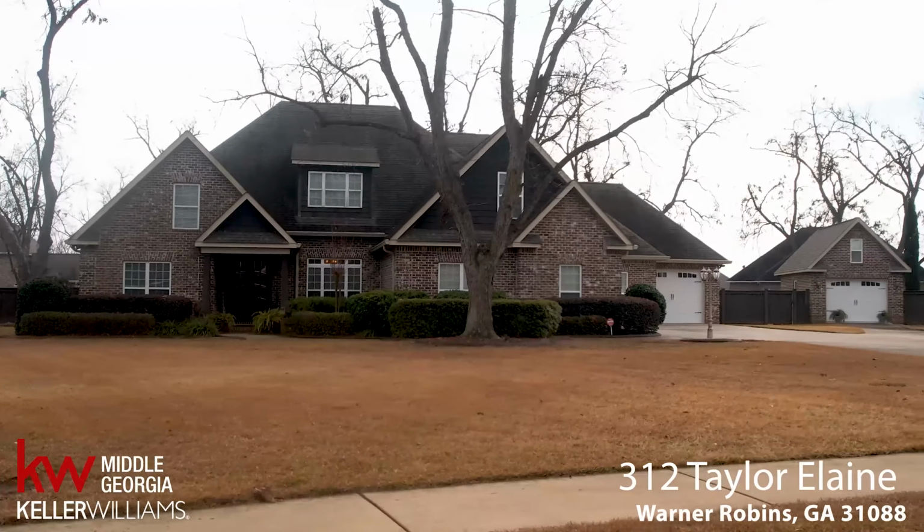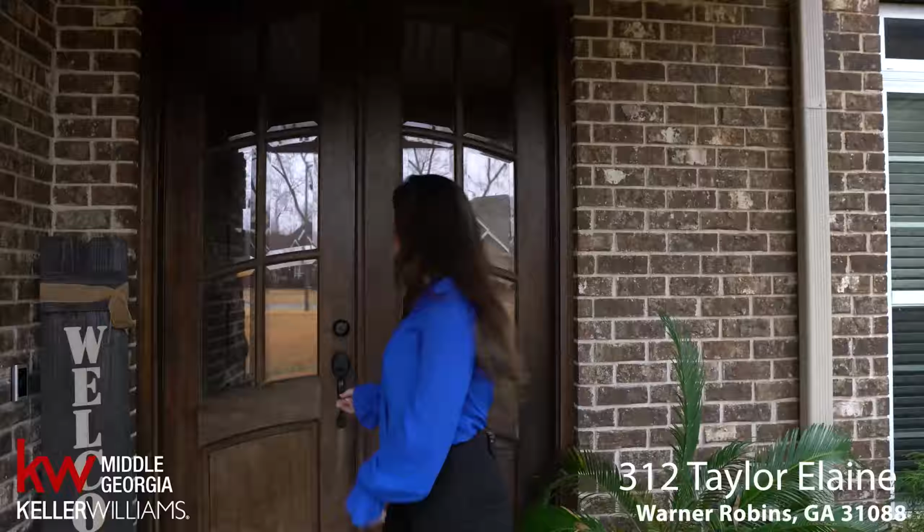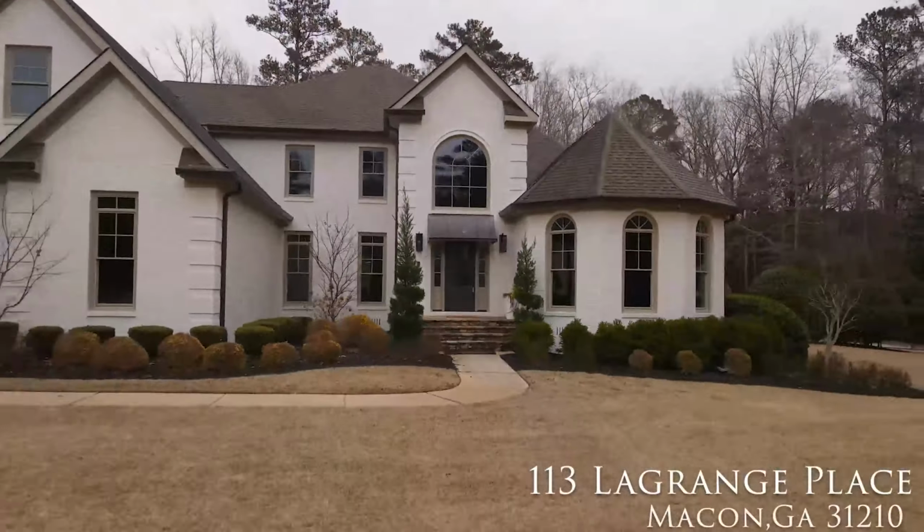It's 312 Taylor Lane in the upscale Tiffany community. Come on in, let's see. Located at 2897 Highway 41. To 113 LaGrange Place in Macon, Georgia.